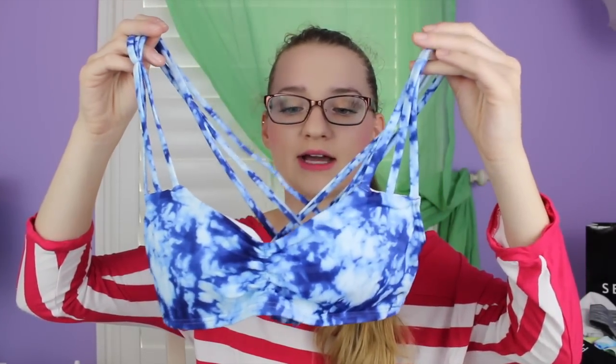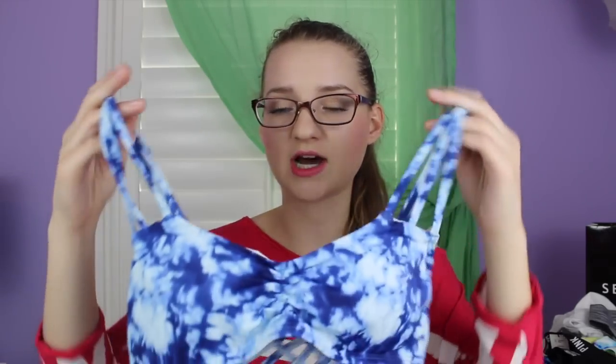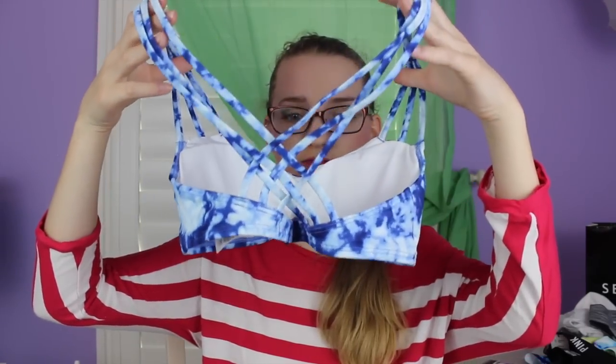It's really strappy. It's kind of like a sports bra type fit, so it's really tight. It doesn't have any structured cups or anything. And then the back is just really strappy as well, so it's really cool.